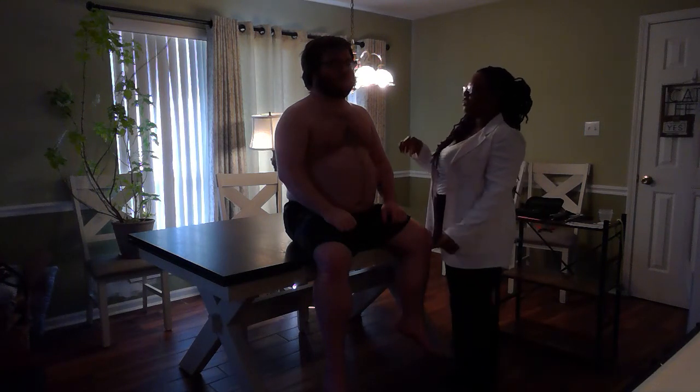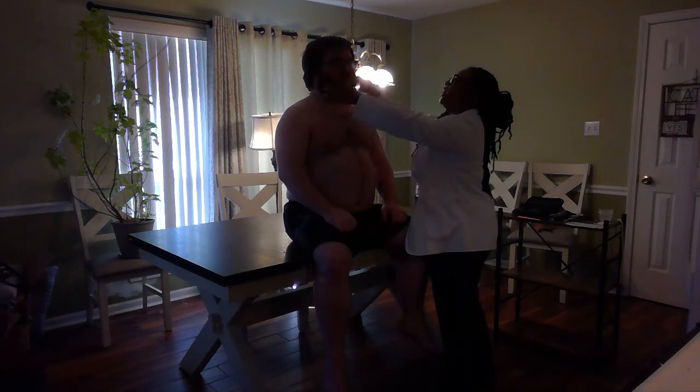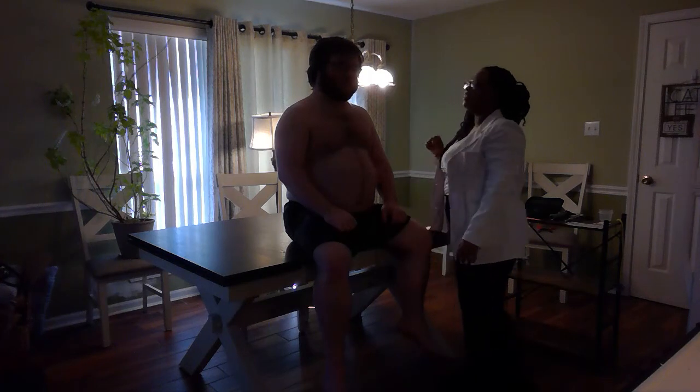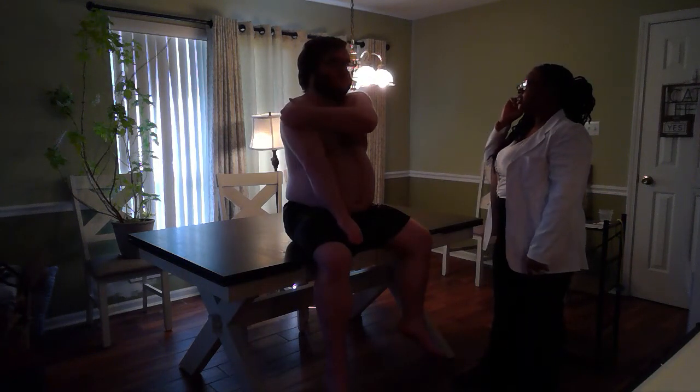Okay. Now I'm going to assess the head and the face. Head is normocephalic in size and shape. It's midline in position. When I palpate, I feel no depressions. Do you feel any tenderness? No. Okay. No masses. I see no lesions, no infestations. Hair is evenly distributed on the scalp. It's brown and shiny in color.